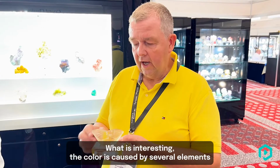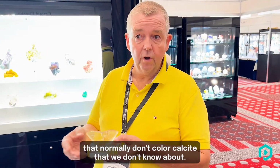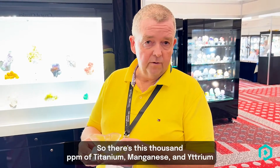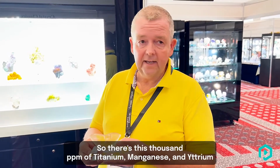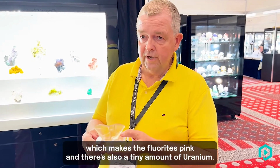What is interesting, the color is caused by several elements that normally don't color calcite that we don't know about. So there's 1,000 ppm of titanium, manganese, and yttrium, which makes the fluorides pink. And there's also a tiny amount of uranium.